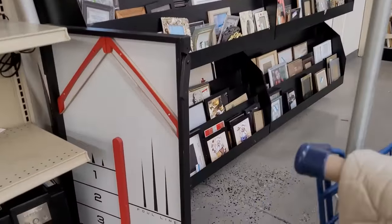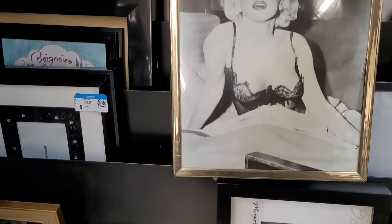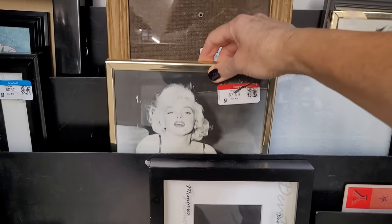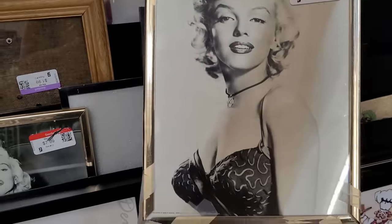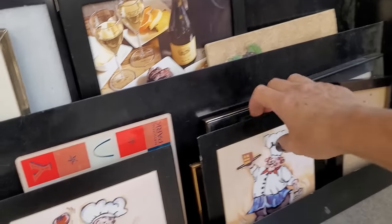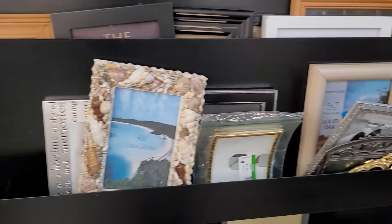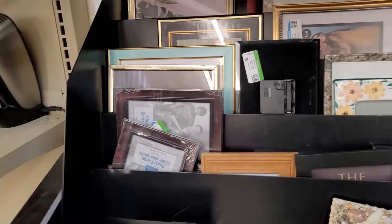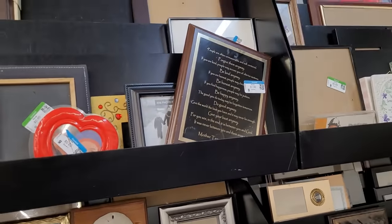Let's take our usual stroll through the small pictures and frames. I've spotted Marilyn Monroe here. A lovely photo. I don't think it's original. There's a pair there. What else can we find? Italian chefs here, all sorts of frames, colors, shapes, and sizes. When I'm looking through here, I'm searching for original pieces of art, watercolor or oil.